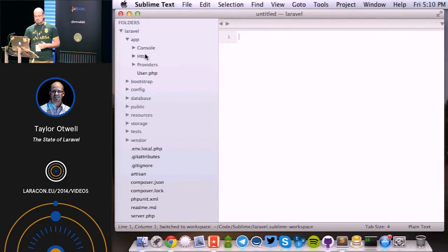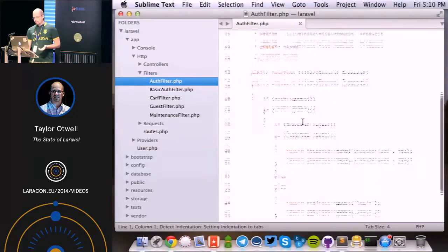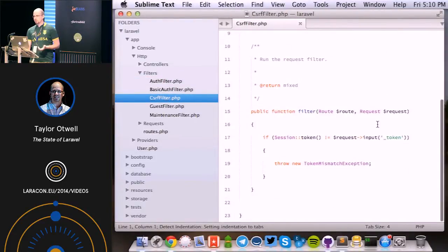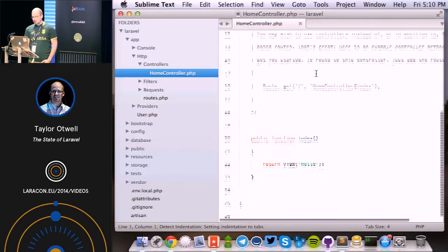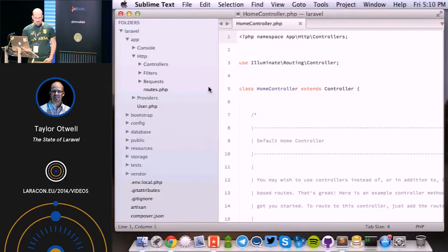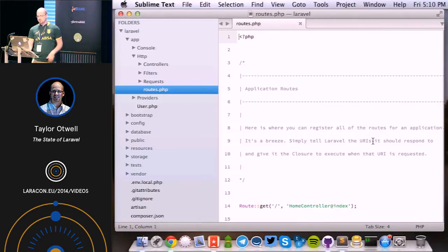So in 4.3, we've organized that into classes. They correspond to every filter in 4.2, so it basically looks exactly the same. The auth filter makes sure they're logged in. The CSRF filter checks the request token on the request. Controllers look exactly like they did. They're just organized in a slightly different spot. So you've got your basic home controller. Requests I'm going to get to a little later. And then you've got your typical routes file, which hasn't changed at all. So that's the HTTP folder.